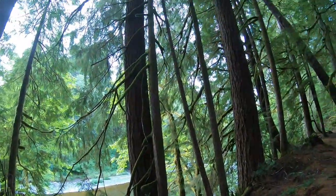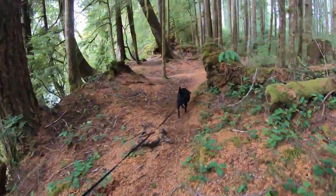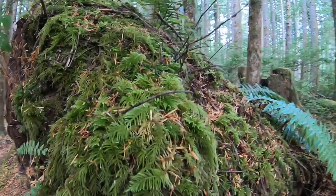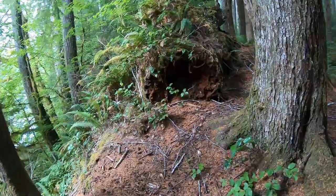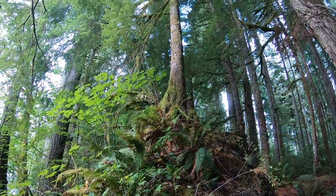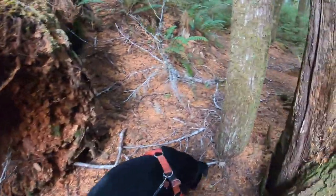Big trees. Dadgum. Tall. Tall and big. Now that looks like a tree. Tree going out of a tree. Wow. But that's not very stable, because that's rotted. Oh my gosh. Go.